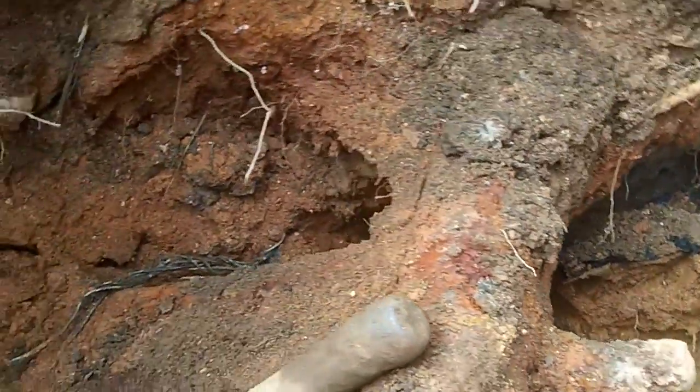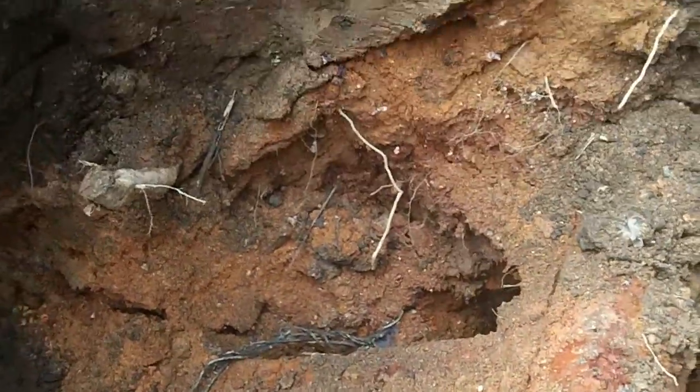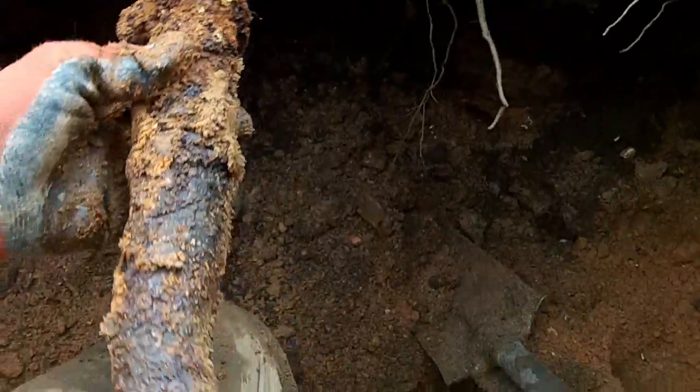If this thing wasn't in the way, but then again, it probably protected a lot of those bottles that were underneath it, so awesome. I don't know if I should go underneath anymore. I'll go a little bit further. I just don't want my stuff to all drop. Tailpipe, anybody? I'm gonna pull out an entire car, aren't I?